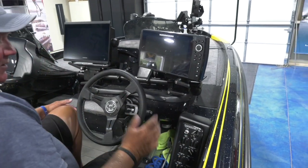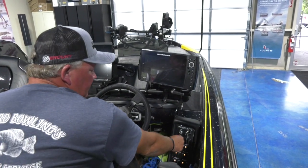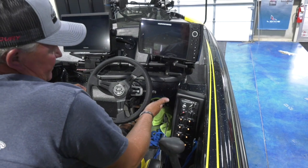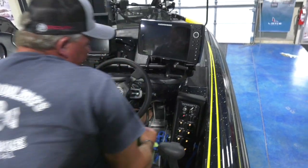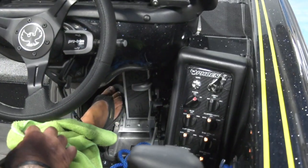I don't use my live wells in the boat much. I put all my fish in a cooler, but everything's right here at hand. They all light up whenever you got them on. So a good feature to have. And they all come with a hot foot, which in the beginning I wasn't big on a hot foot. Anymore the hot foot, I love it.